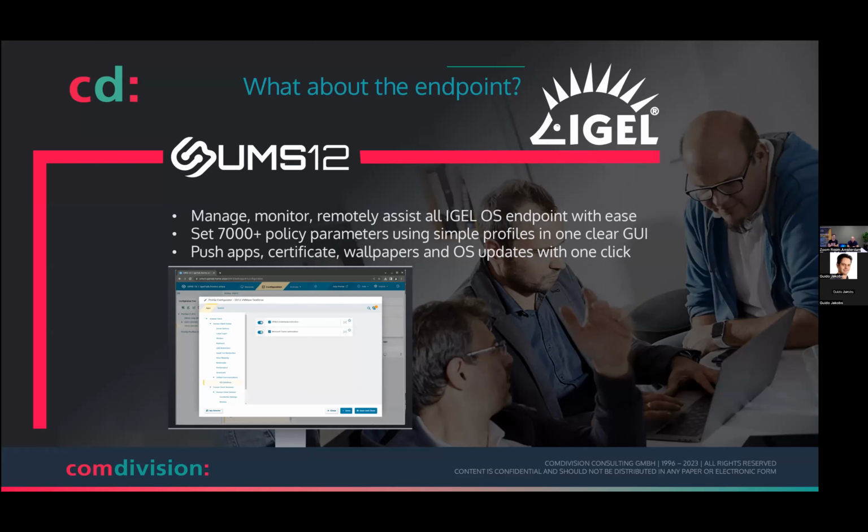There are over 7,000 different policies that we can tweak to modify the behavior of this endpoint. And it's all done through simple profiles that you can apply on a single unit or company-wide. It's all done through one GUI. Common things you would expect, like setting a background or having a splash screen during boot, can all be customized. And one of the great benefits now is that it's all web-based. Like you can see in the picture, and like Guido will show you in a second, you can do it from any location, as long as you have access to the backend, and you don't need an additional console to be physically installed. You can do everything web-based.